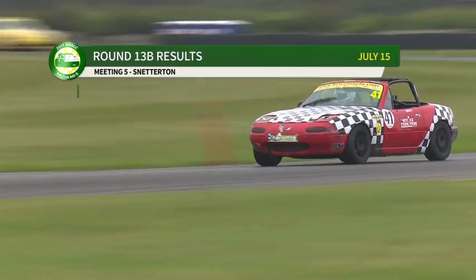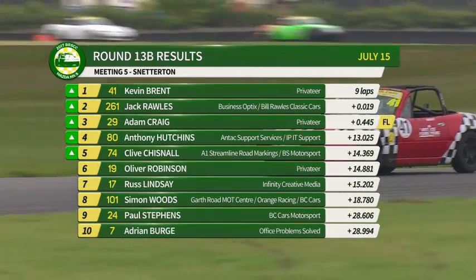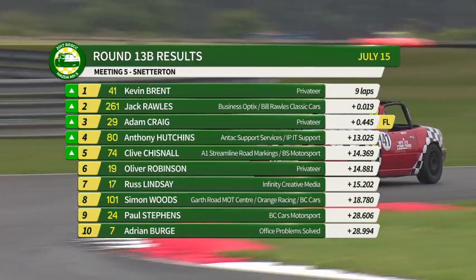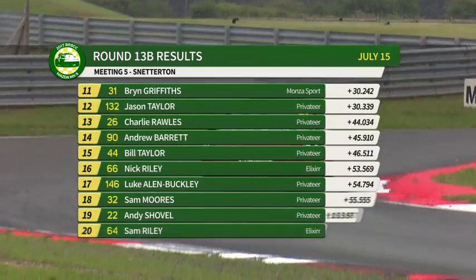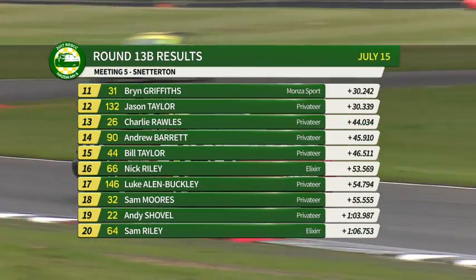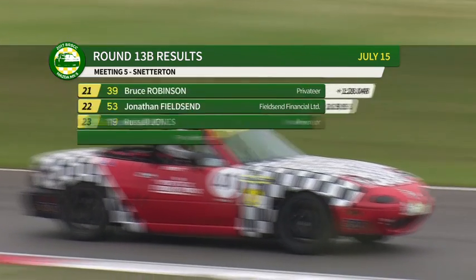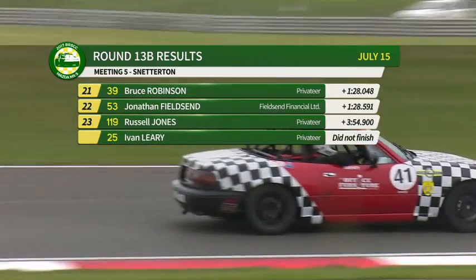What a race. Brent from Rawls, Adam Craig, Anthony Hutchins and Clive Chisnell, they join Group A for race 2. Oliver Robinson next, then Ross Lindsay, Simon Woods, Paul Stevens, Adrian Burge in 10th place, then Bryn Griffiths and Jason Taylor. Charlie Rawls from Andrew Barrett, Bill Taylor, Nick Riley, Luke Allen Buckley, Sam Moores, Andy Chauvel and Sam Riley in 20th. 21st goes to Bruce Robinson from Jonathan Fieldsend, and Russell Jones, non-finish, Ivan Leary.